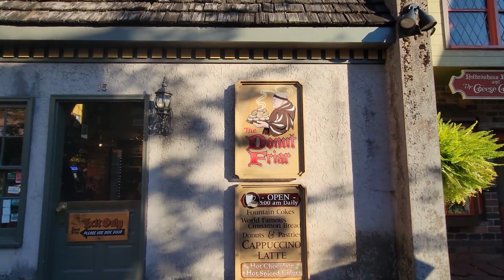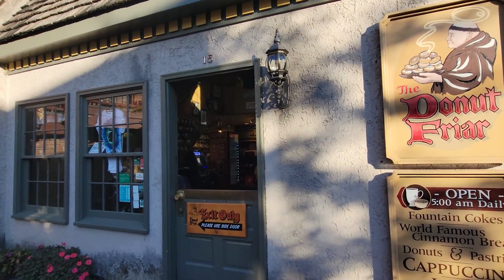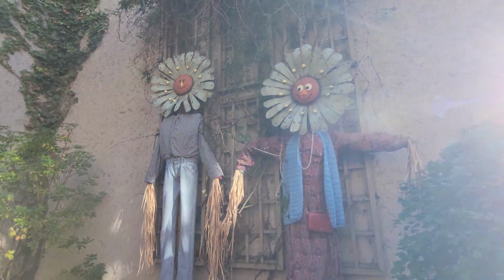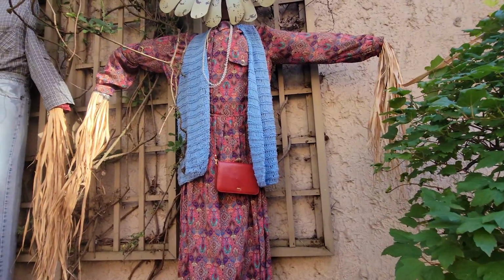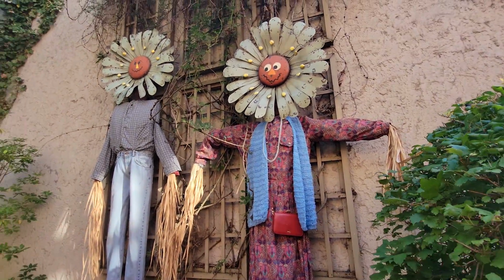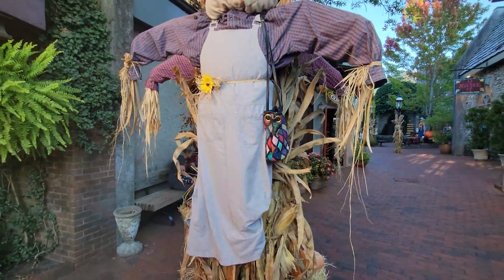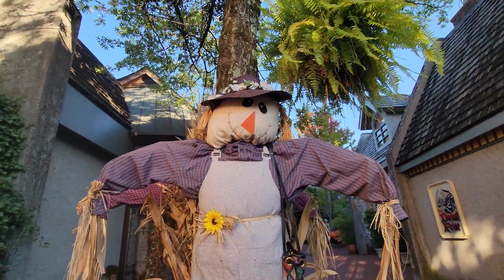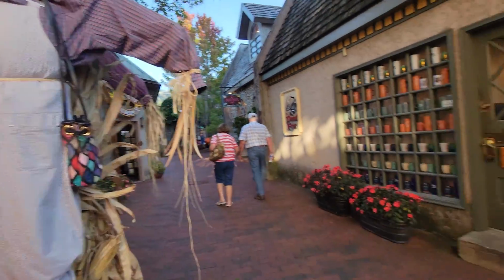And a must stop here in the fall is the donut fryer. Of course, you got to have a donut. And wherever you turn, there's always something new. And these are like flower people or something. Yeah, I think they've been shopping. Well, this one here kind of looks like you, Dawn. A little bit, right? It's got your hat. And of course the purse. You always got to have your purse, right? Yep.